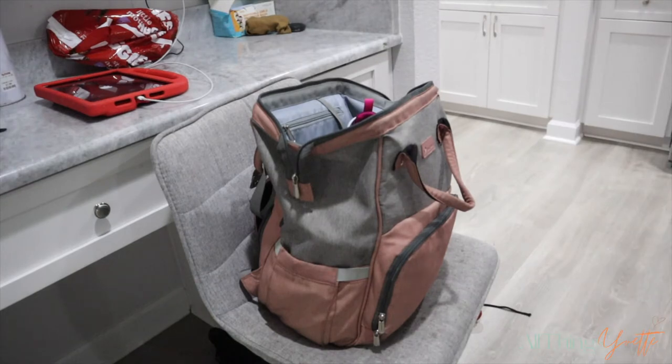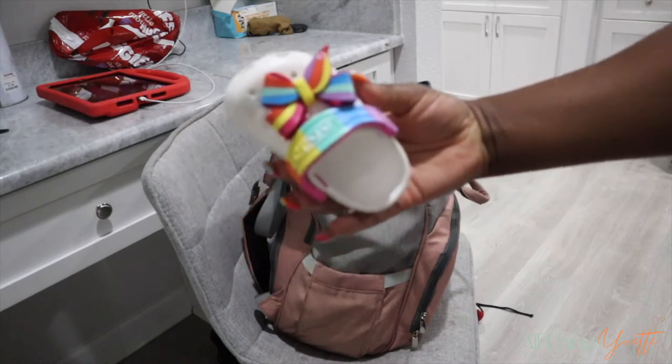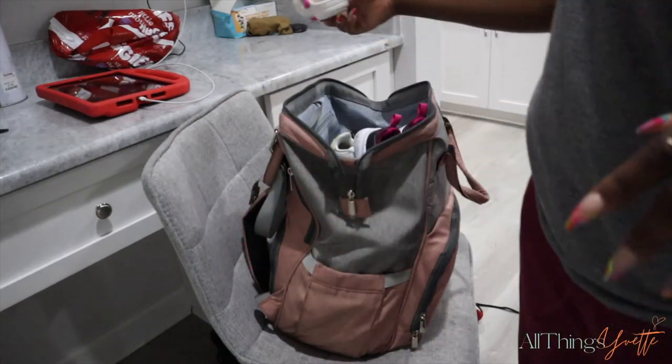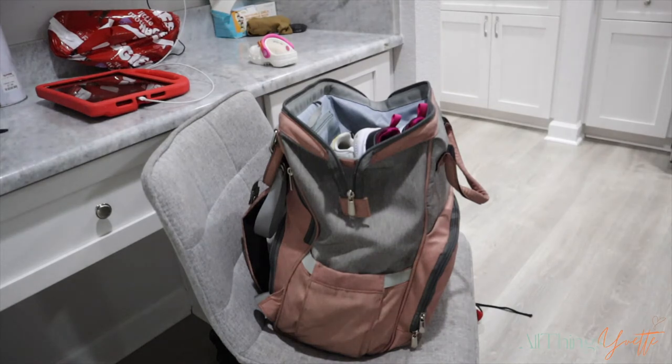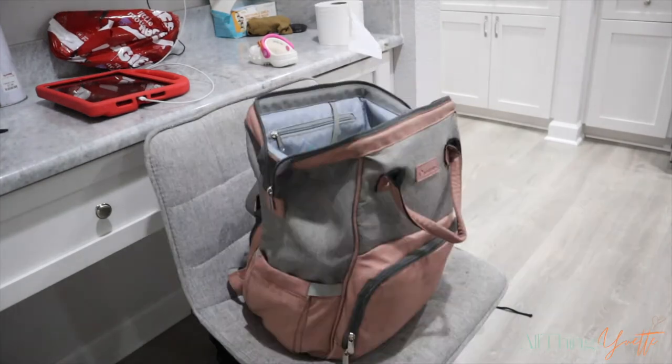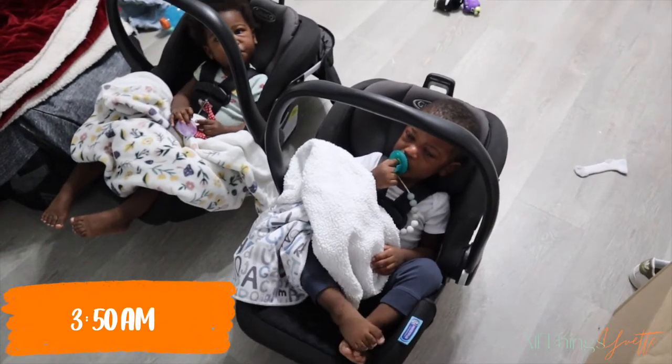Right now, I really want them to wear Crocs, but I can't. Well, I got his Crocs, but not hers. So I don't know where her other one is at, which sucks. Okay, you guys. So I think that's it. So now we just gotta get the twins and then we can head out. What's wrong? What's wrong?